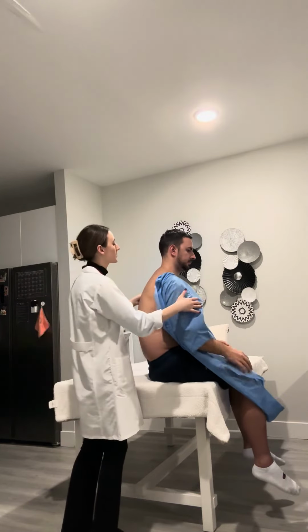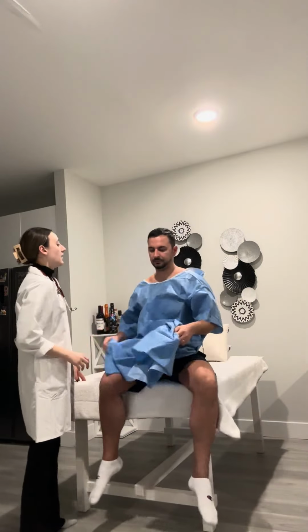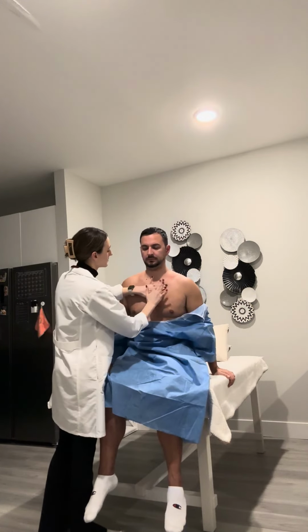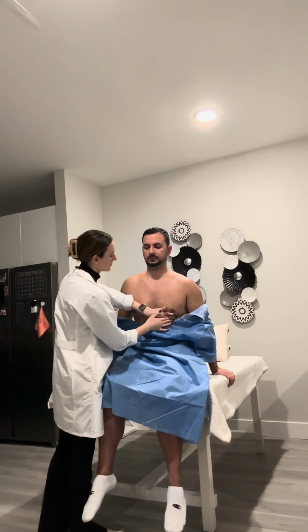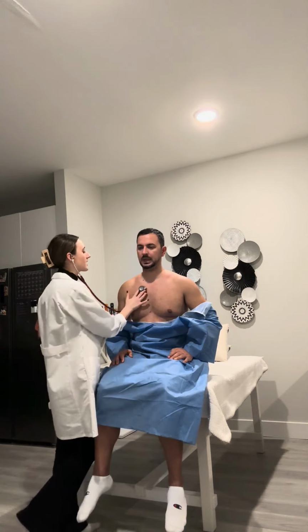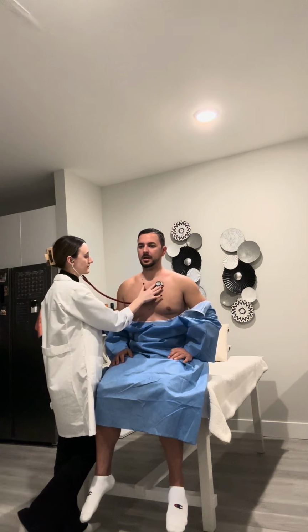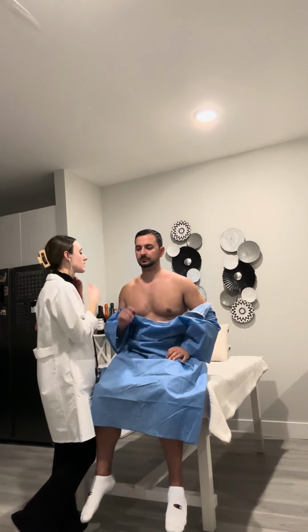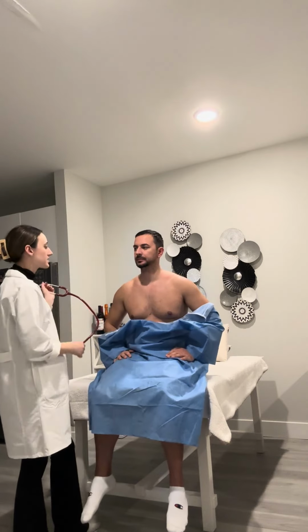Okay, so now you're going to turn around. We're going to examine your anterior chest. I'm going to percuss your lung fields. Okay, resonance was heard through all lung fields. Now I'm going to listen to your lung sounds. Take a deep breath in and out. No adventitious breath sounds like wheezing, crackles, or rhonchi.